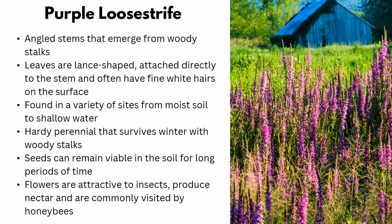They're found in a variety of areas. They pretty much grow anywhere where there's moist soil and shallow waters, and it's a pretty hardy perennial. It survives the winter on woody stalks, and basically what happens is that these clusters of magenta flowers are produced. They kind of feel like tissue paper if you've ever touched them. Like I mentioned, a lot of times they get confused with other things, but these true purple loosestrife are invasive.